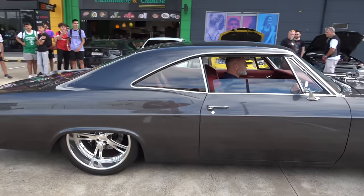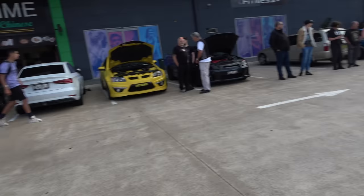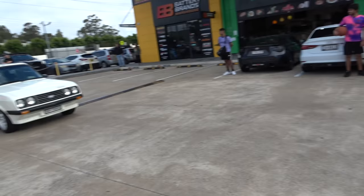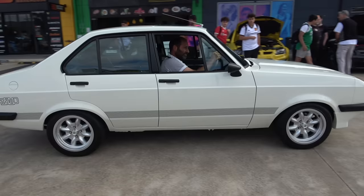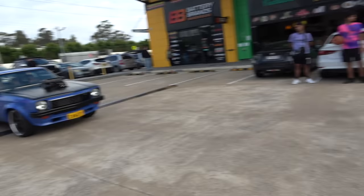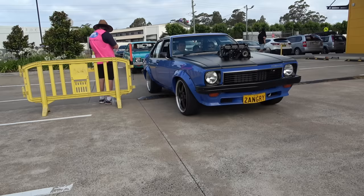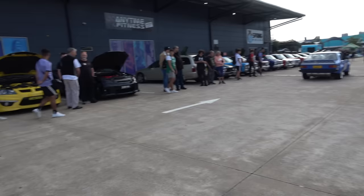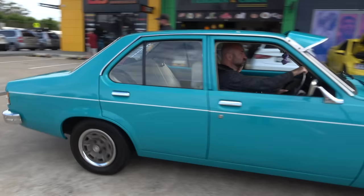This mean-sounding Chevy Impala. Whoa-hoo, yes sir. Throw the dish on that, huh? See, XB station wagon in the green. Ford Escort RS2000, looking fully immaculate. Check out this tough beast, ladies and gents. Torana, look at that. Another nice standard Torana. Immaculate. Factory condition.